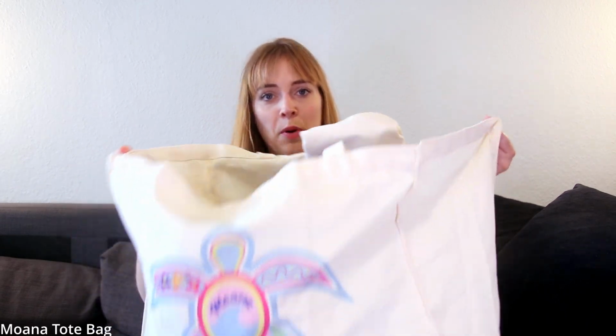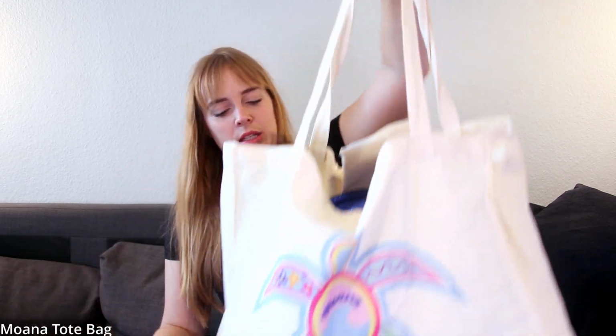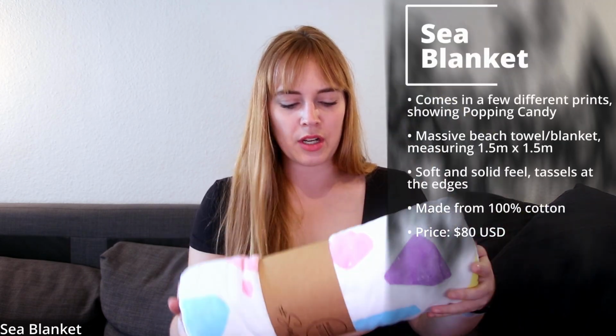This is all the photo booth props I used for the photo booth I had at my party to celebrate me defending my PhD. So yeah, that's a nice big bag here. Also feels quite sturdy. And then I also did get one of their, what do they call it? A sea blanket. Yeah, so they have those in different prints, and people apparently love these a lot.